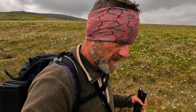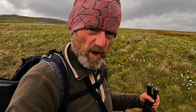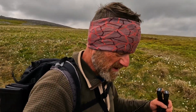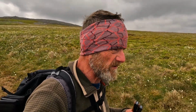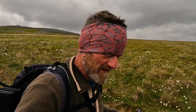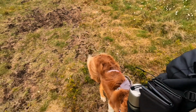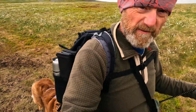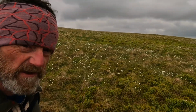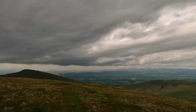He very rarely exerts himself. He was never taught to walk to heel. In fact, he was never forced or trained to do anything really. He just picked it all up himself. You clever lad, aren't you? It's beautiful here. Cotton grass everywhere. Skylark up there somewhere.